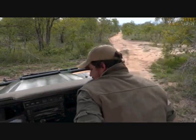Now the thing with that vulture sitting there is it doesn't mean that there's anything dead anywhere in this area. It means that it's just nesting. What we're going to do from here though is go up this long road, and then go around and try and see if we can find this male leopard from earlier today.